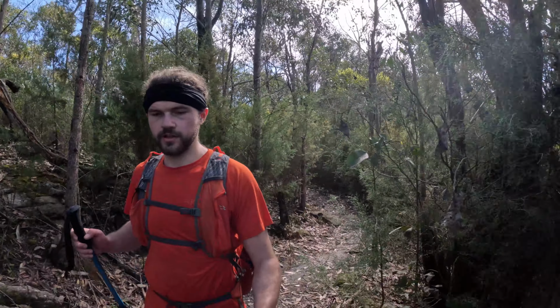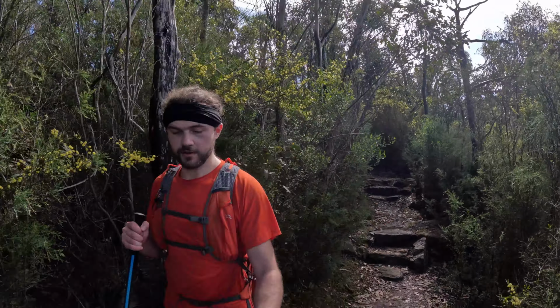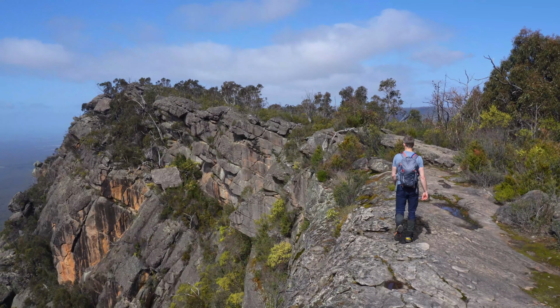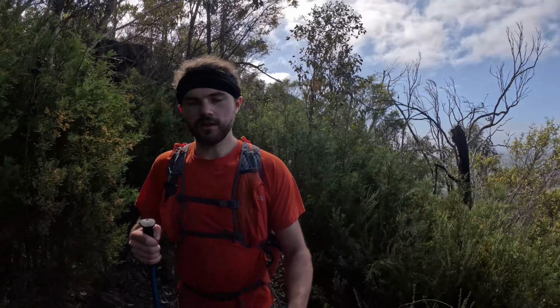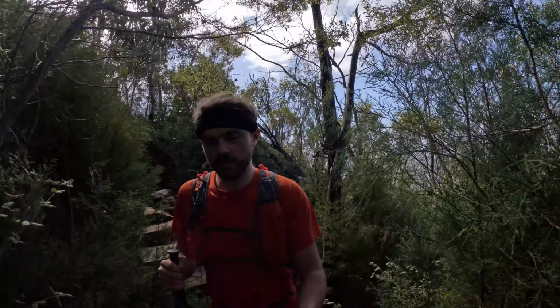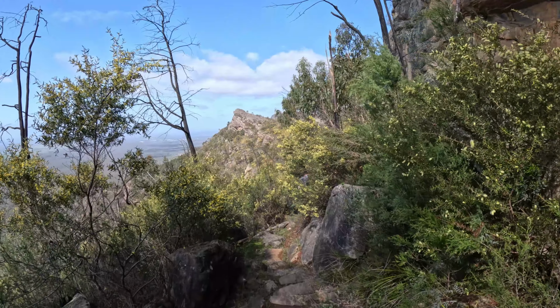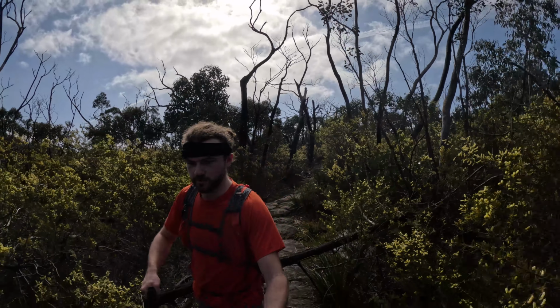Middle section's been a bit touch and go. Some of the sections have been downright boring and tedious over uneven terrain. It's hard to go very quickly, but then some sections have been really interesting. There's a long slabby section and then a very steep drop off, but currently we're on the edge of the range walking along. We've ticked over the 30-kilometre mark. We've got about 15 to go, and a lot of that 15 is downhill, thank the Lord. Surprised my hips still work.